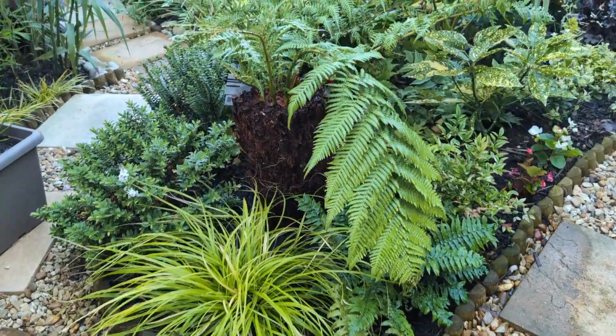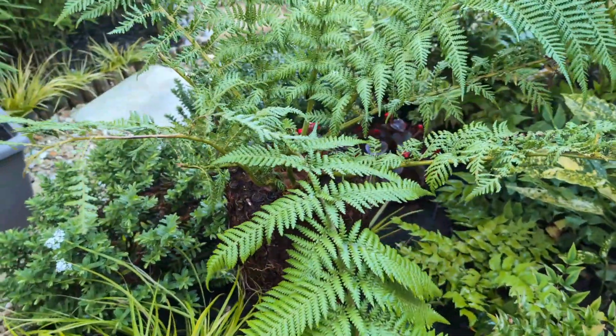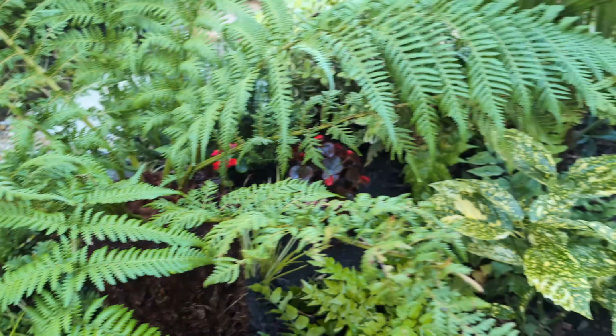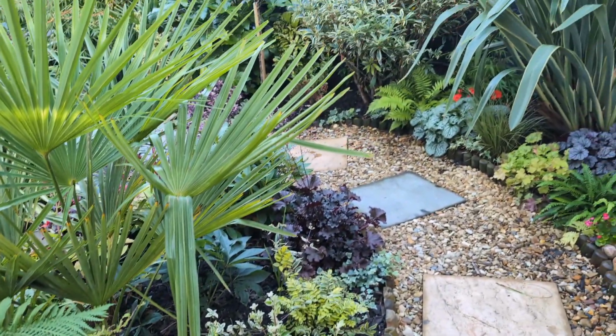So everything's had a good watering in now, and I've soaked the tree fern and given a lot of the garden a bit of a water.